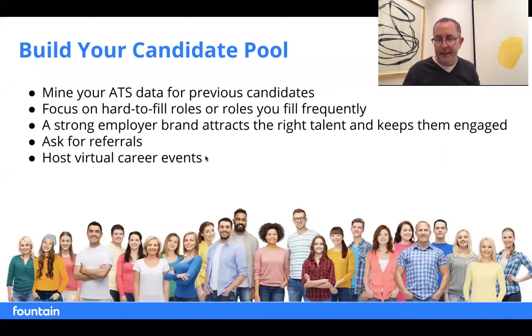Second thing is building a candidate pool. This is really cutting edge stuff for some of our customers. You've gone through the work of posting a job, and you will get some applicants. Most of them don't come to work for you.